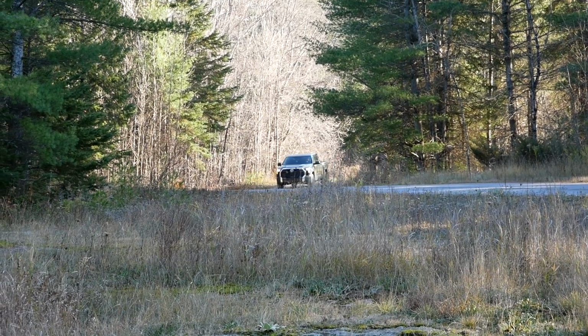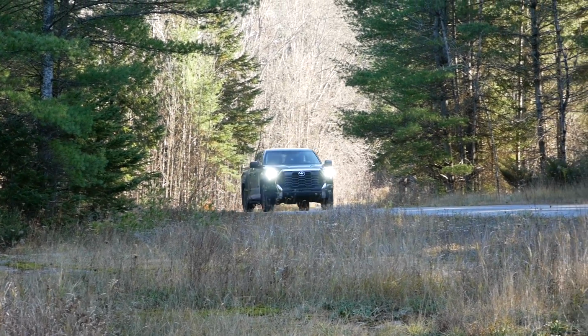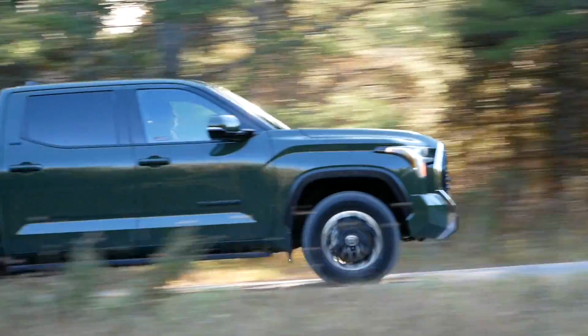Last thought for all those guys that always write in and say, where's the diesel, where's the 3/4 ton? If they keep selling more half tons, that will grow the case to bring in more production with more models and more powertrains. Let's just do most favorite, least favorite on the 2022 Tundra.